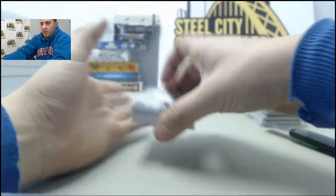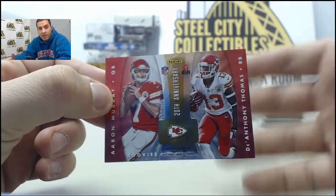All right. It seems to be a popular one. Derek Carr and Khalil Mack. And Aaron Murray and D'Anthony Thomas. This one I will randomize off unless we get another one. Then I'll just give you guys each one more.